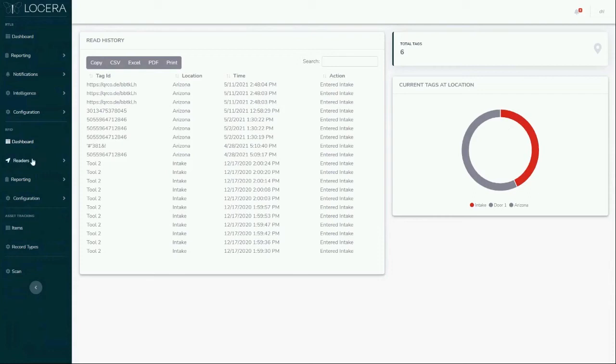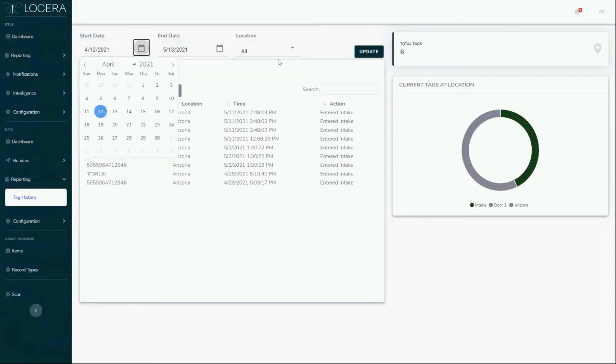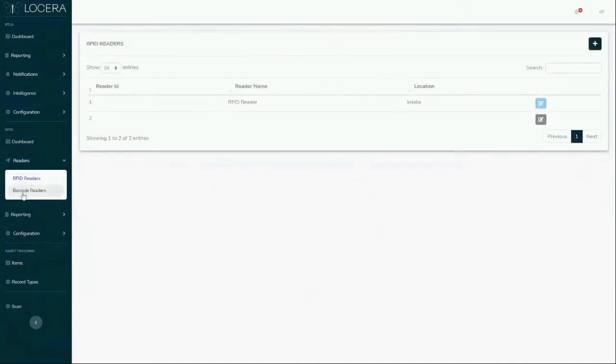The next piece we have to this is going to be very, very similar to what you just saw, but it gives you a much easier way to filter that data out to say from when to when, and just a little bit more of a filter of what type of locations you can find where tags have been and what they're doing. And then of course we've got the configuration of readers. So we have our RFID readers and our barcode readers, which are basically cell phones.